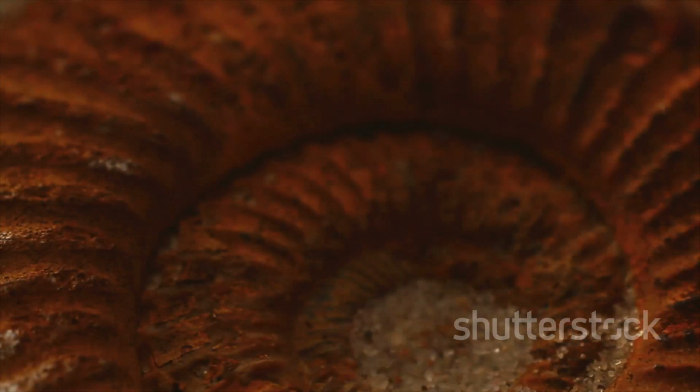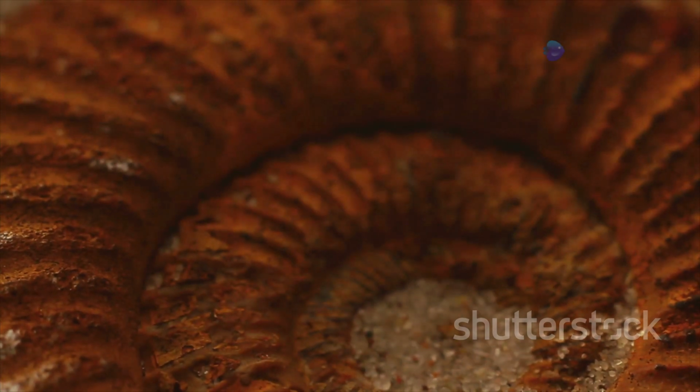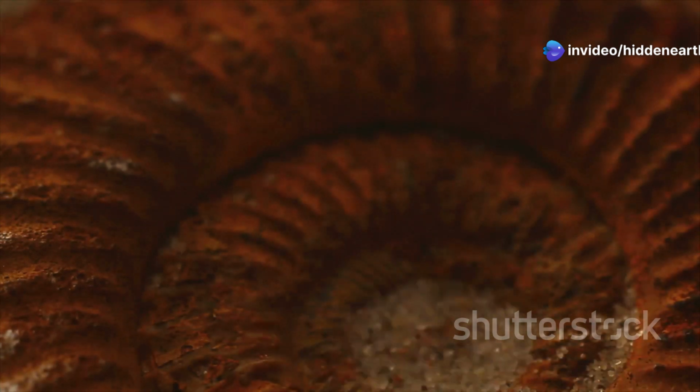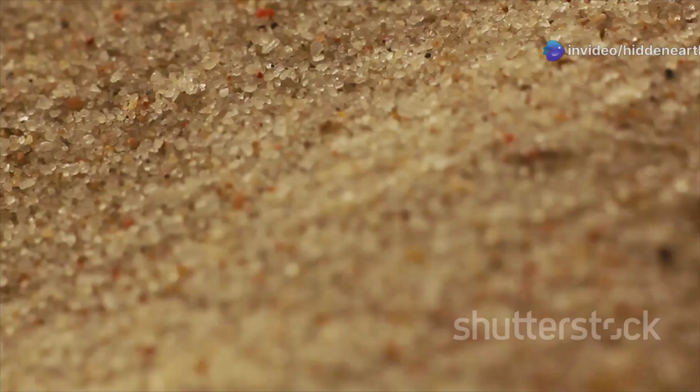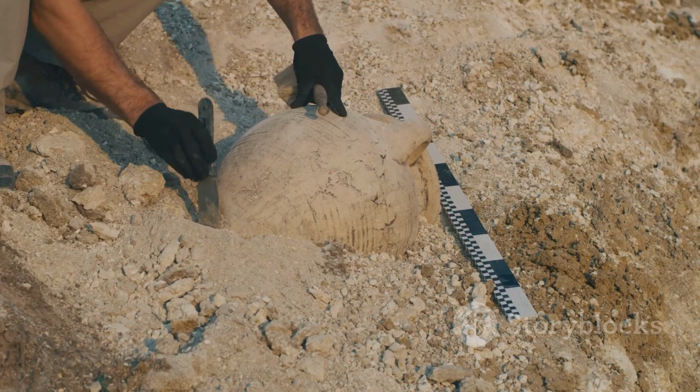They can be bones, teeth, shells, or even footprints left behind in sediment that later hardened into rock. Each fossil tells a story, a narrative of survival, adaptation, and sometimes extinction. The variety of fossils found can be astonishing, from the tiniest microorganisms to the largest dinosaurs. Fossils are like clues that help scientists piece together the history of life on Earth.